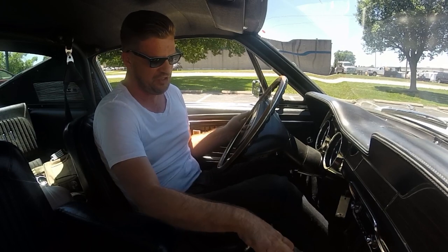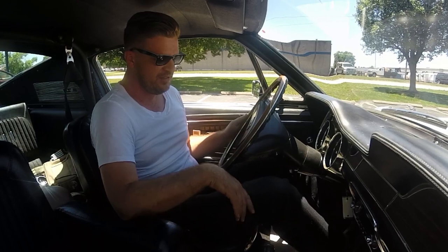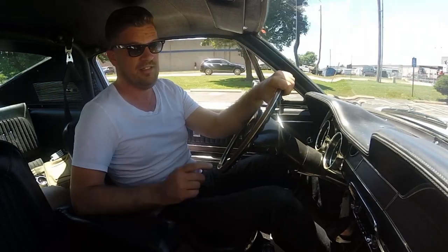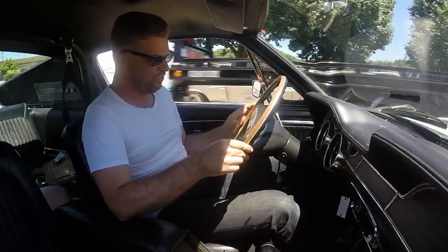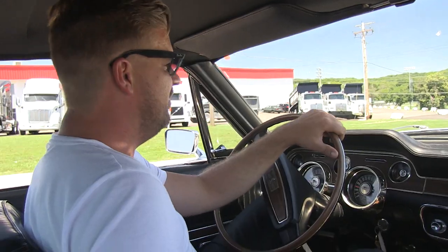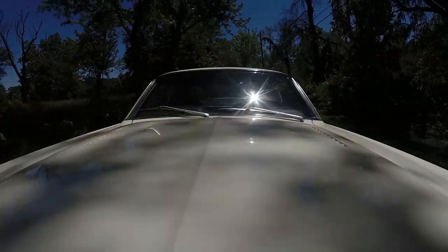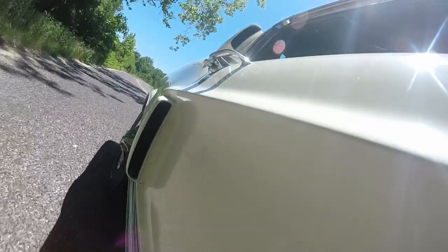All right, so we're gonna take a little drive. Again, this car, transmission goes in gear pretty well. This car, again, just has not been driven. I am the only person to drive this car since 1976, and that's a fact. So what's really cool is it runs pretty well. It drives pretty well. The tires from 1974 that the Dillons last put on, they're still rolling as of right now. Again, I can't believe how many things work in this car.